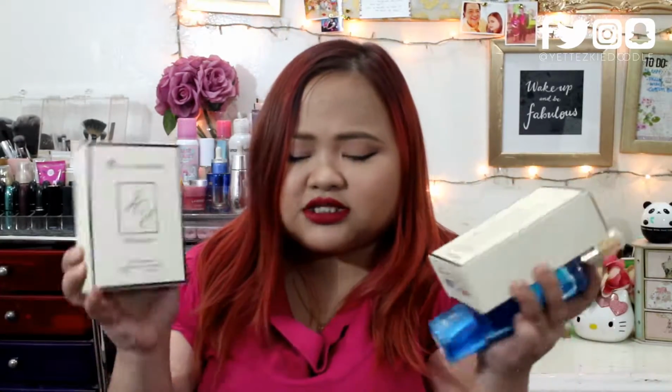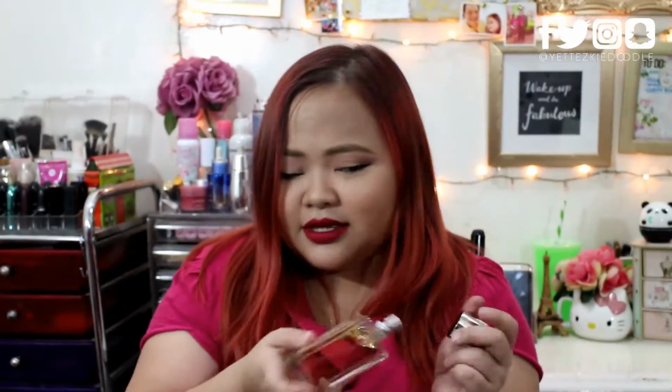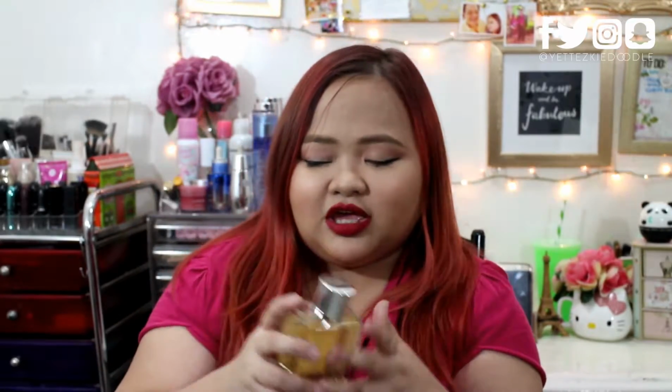Okay, so now we move on to Joe of London, or to scents. So I have here two scents from Joe of London and one from Romantic Collection. So let's start with Joe of London. So I have here the scent Orangey, and actually amoy orange na amoy sampagita, if that makes sense. And I got this because it reminds me of a cologne that I used to have when I was a kid, so yun kaya ko siya kinuha.